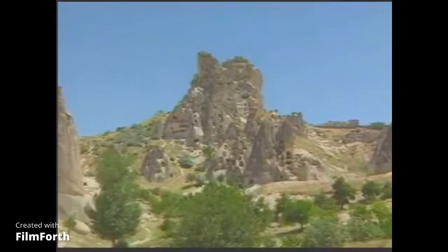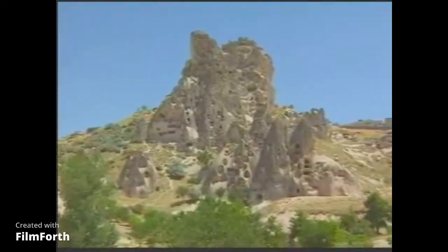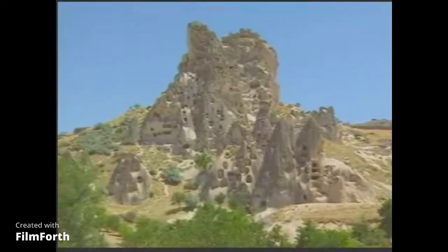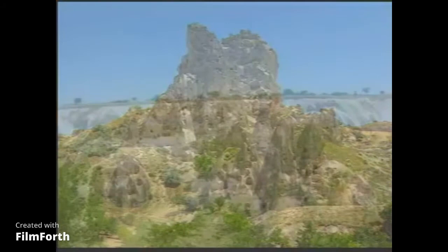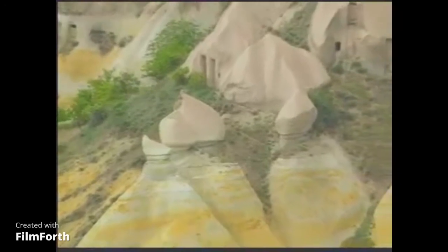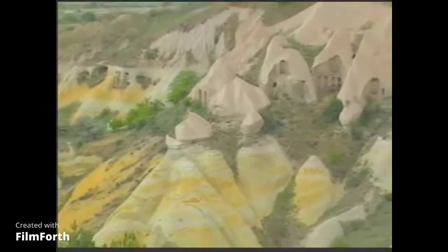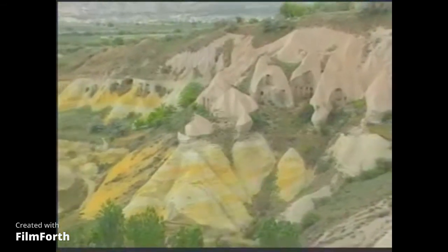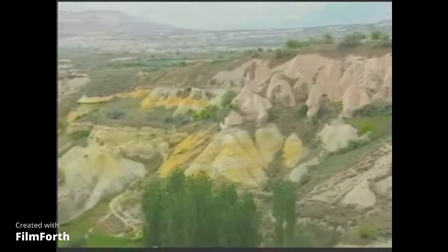From Uchisar, there are three roads connecting Nevşehir to Ergüp. If you take the shortest route from Ergüp to Uchisar, you will encounter an interesting valley, the Valley of Dovecotes. These dovecotes have been carved into the rock pinnacles and high valley sides. Here, there are also churches hewn out of the rock, but erosion has undermined solid footing, and so they are not open to the public.